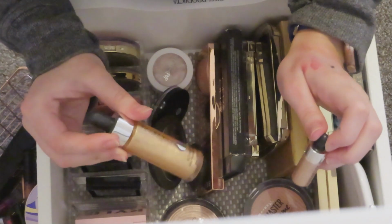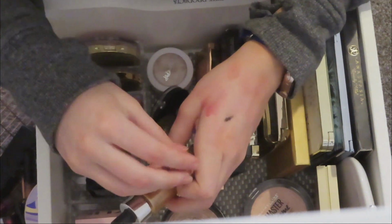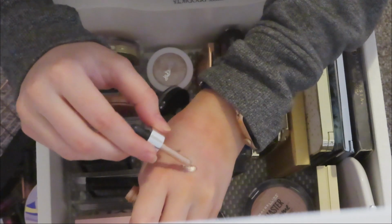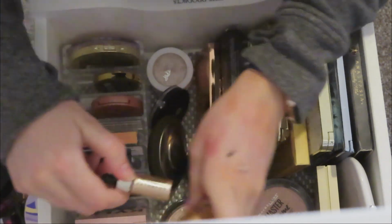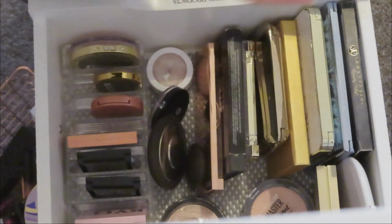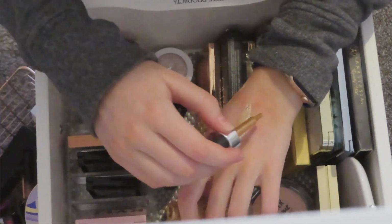This one is a little less usable. It's more glitter than shine. Like, I can show you these two side to side and you'll see what I'm talking about. This one is more like a shine, and I like it. Like, that is so pretty. But this one is like glitter.